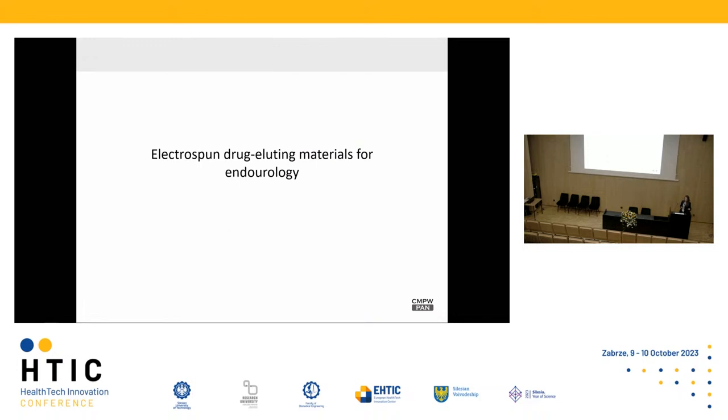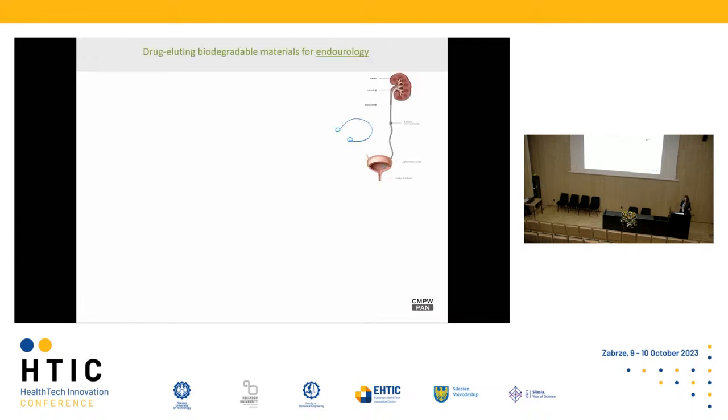And I would like to switch now to endourology. I also worked on materials which are drug-eluting and electrospun. The starting point for this research was therapy of ureteral stones. And during this therapy, ureteral stents are used. There is only one drug-labeled ureteral stent on the market at the moment, and none of the ureteral stents are drug-eluting. So I thought that it might be beneficial to obtain such a material.